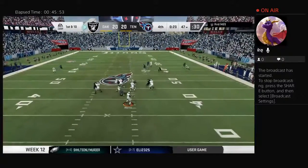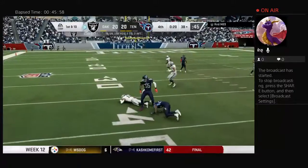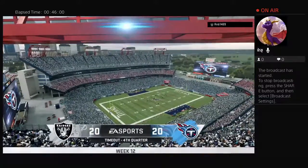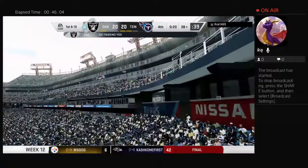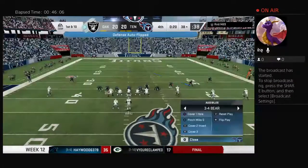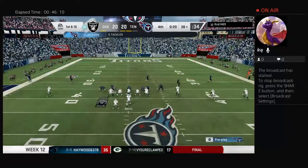To throw is Wentz. Looking to complete it to Pettis, and he's got him. And they'll get him down as he's inside the 40. Now the Raiders going to go ahead and use the second of their timeouts as the clock will stop with an even 20 seconds left to go.